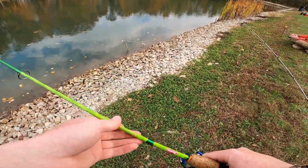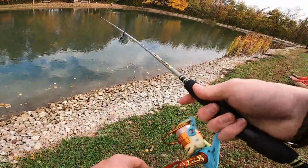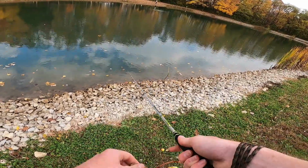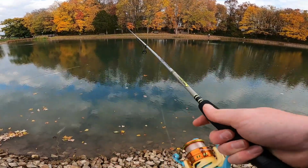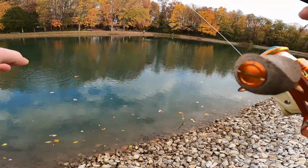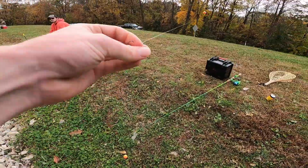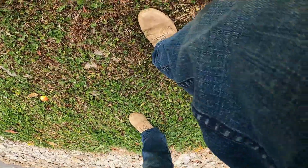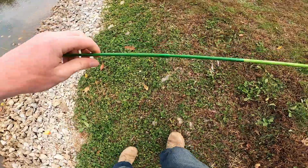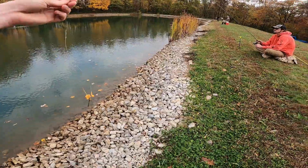Uh-oh. Stupid bluegill. That was on the power bait. Damn it.